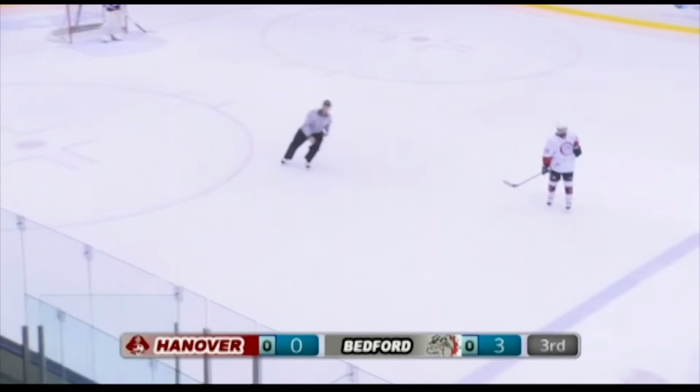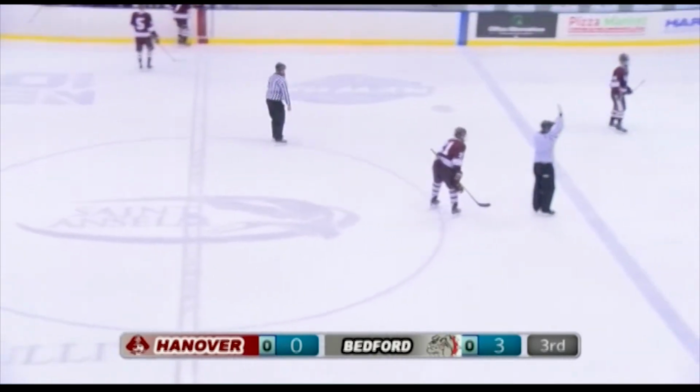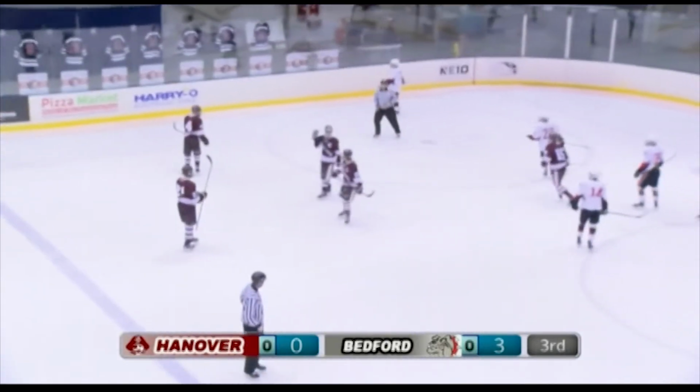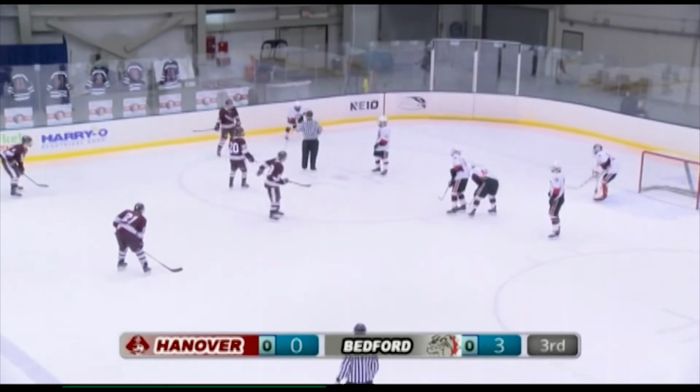Yeah, I'm not sure if he knew he had that much time. He actually had time to stop the puck and set and take a shot, but I don't think he knew where he was, and tried to deflect it over to the side, and there was nobody there. So yeah, that was definitely taking the shot and hope something good happens.